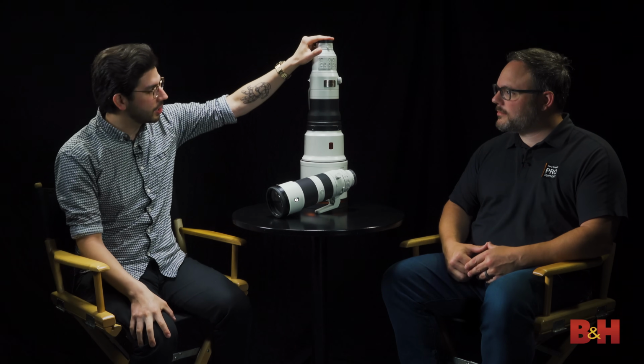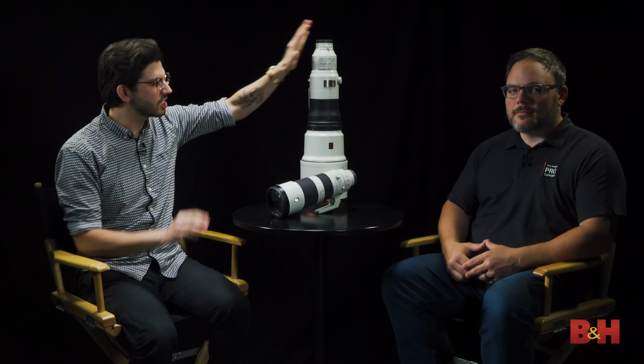All right, everyone, well, this is it. This is the 600mm G Master Series constant f4 aperture and the 200 to 600mm G Series lens from Sony.